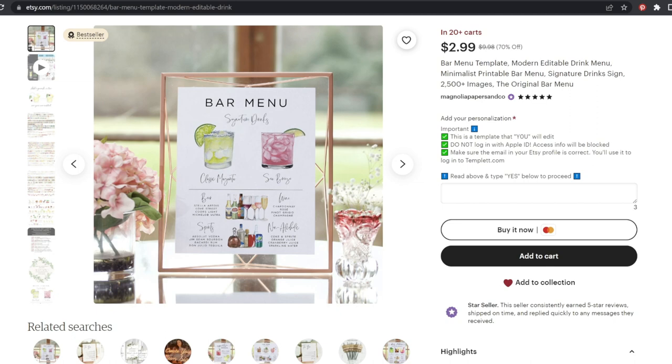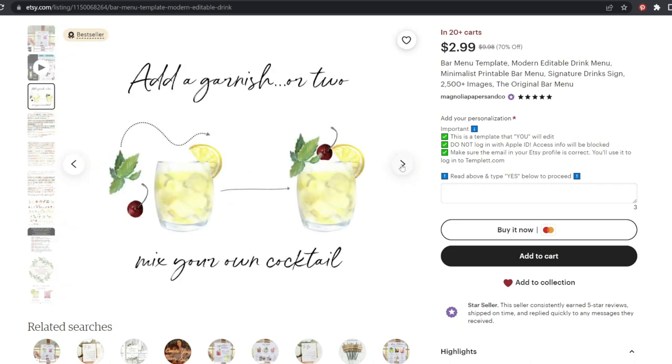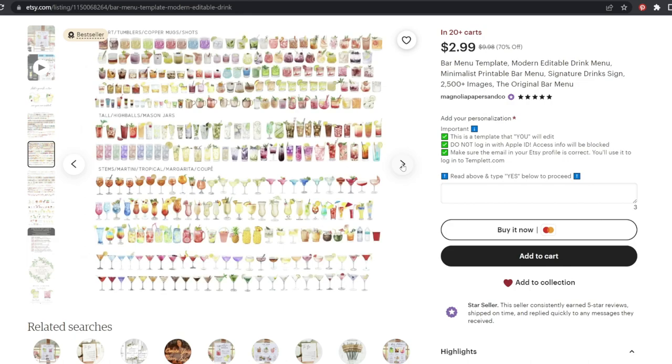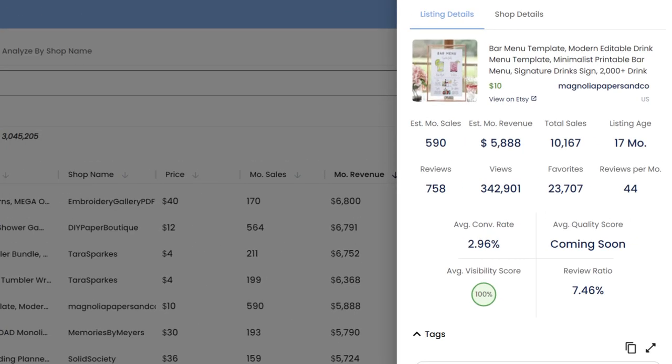I love that it is editable. It's very, very pretty with their little pictures and such. I love that they really make it look simple and fun to use, and it really includes a lot of stuff. Here's why this makes me mad, okay? So, Everbee gives this a price point of $10 and an estimated monthly income of about $5,888 a month. Super cool. It sells approximately 590 times a month.